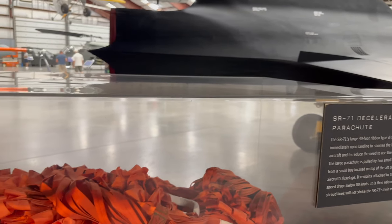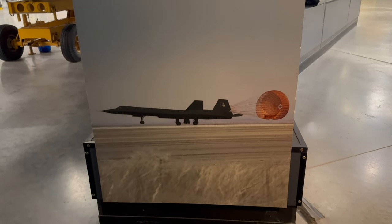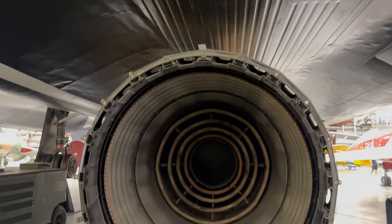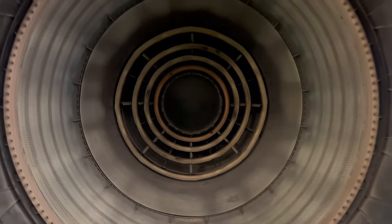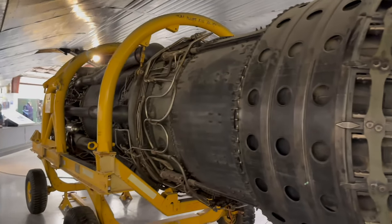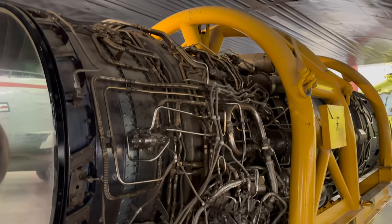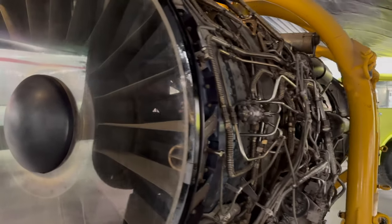And this is the SR-71 deceleration parachute. You can see the engine of the SR-71. It takes about 12,000 pounds of fuel per hour. That equates to roughly 1,850 gallons per hour.